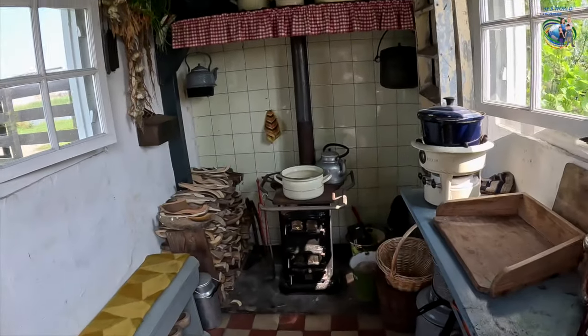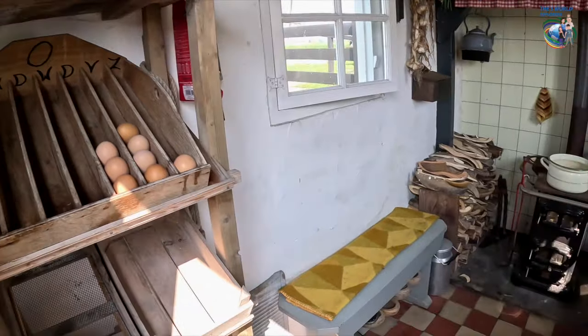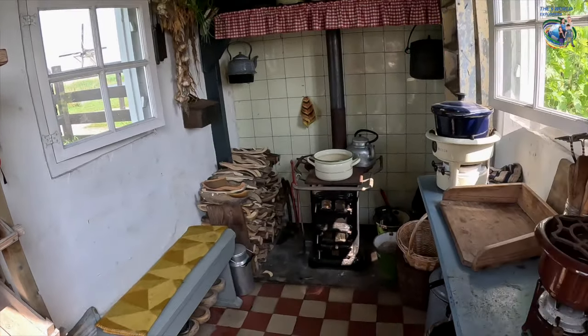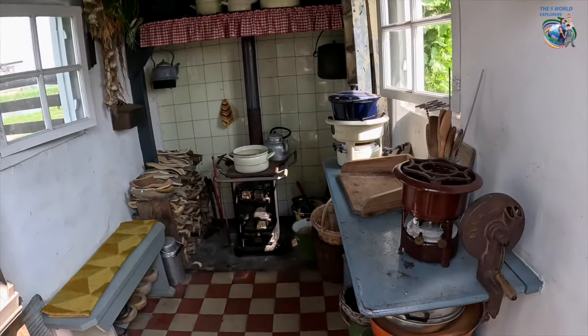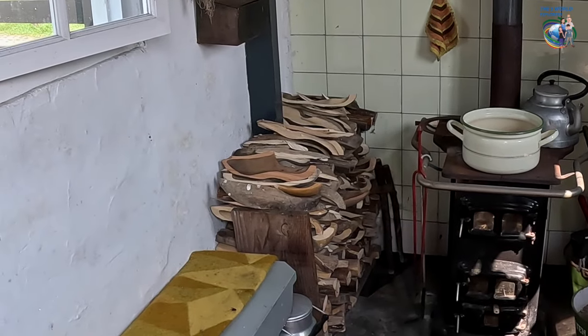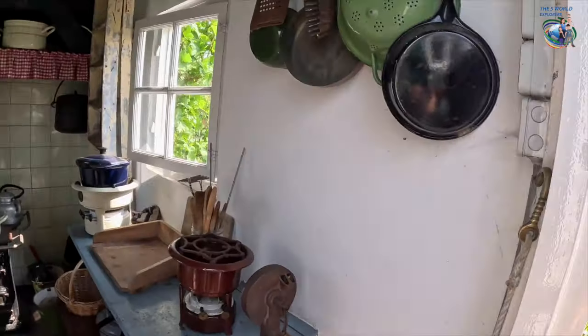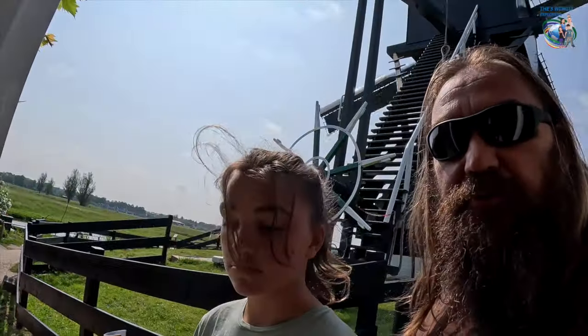This is a summer kitchen because in summer it's too hot to cook inside, so they cook outside here. Once a week, this is also where Pete would take a bath. Well, they would warm up the water for the bath. See, what were they using for the fire? Wood. It's the wood from the sandal. When the sandal wood wore off, they were using it for the fire.